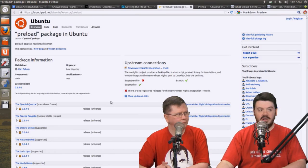Yeah, you know, it's pretty cool. Let's talk about a package that might actually help speed things up. It's available in almost every distribution's repo, and it's called Preload.